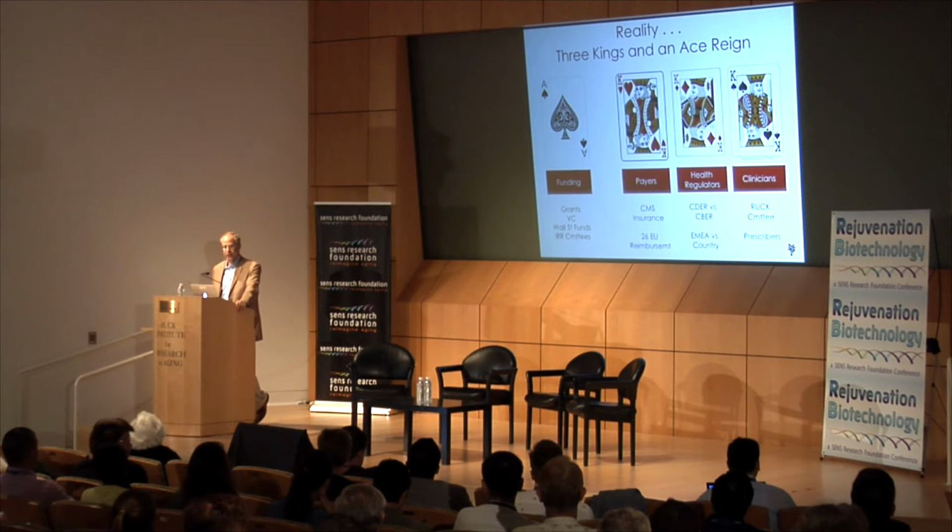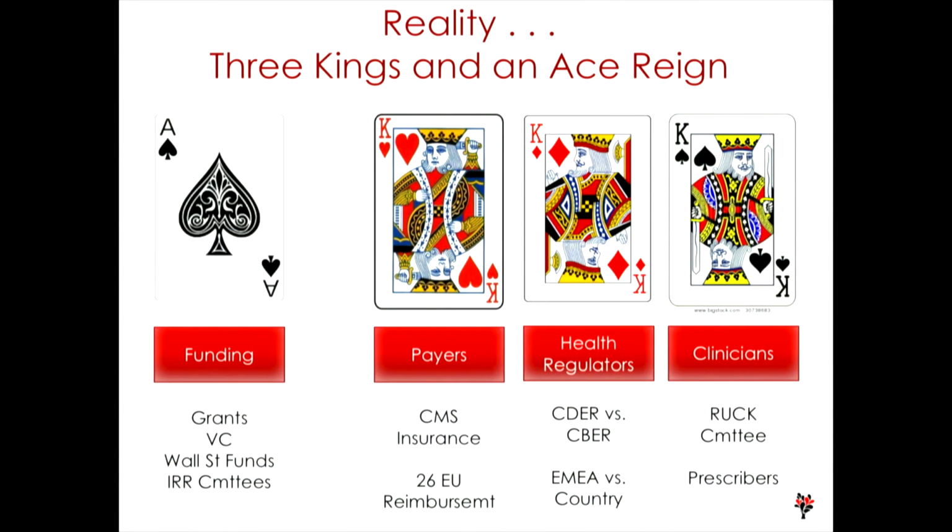If you're looking at Europe, that is a spaghetti bowl of challenge. There are 26 reimbursement committees regionally that will make a decision whether you will get paid for it, even if you get EMEA approval for your drug. These 26 different disparate organizations will make a decision whether they're going to pay you or reimburse you for it. And there are a lot of thresholds you have to overcome, including superiority, quality of life, cost of quality, all of those sort of things.